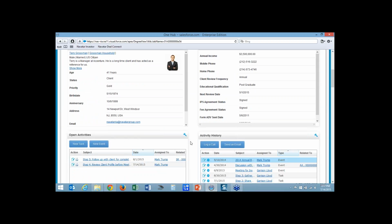Now, if I feel that I have completed this task, all I have to do now is go and mark this as completed. So I'll just go here, click Edit, and indicate that I have completed this task. And what this does is, I've logged my notes, and I've indicated in the system that I've completed this particular task that I was supposed to do.